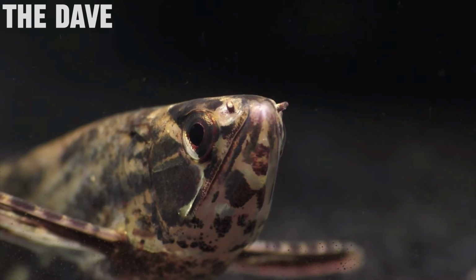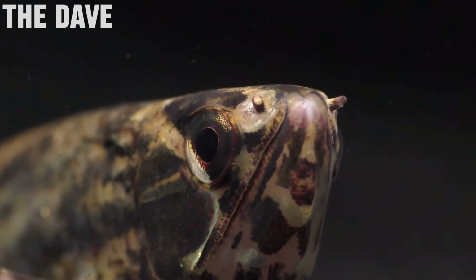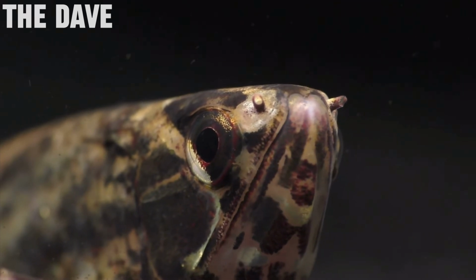So you can throw in things like crickets or roaches, and even all sorts of pellets, and they will just absolutely smash them at the surface of the water. But they also will definitely go after smaller tetras and rasboras, so you have to be careful what you keep them with.